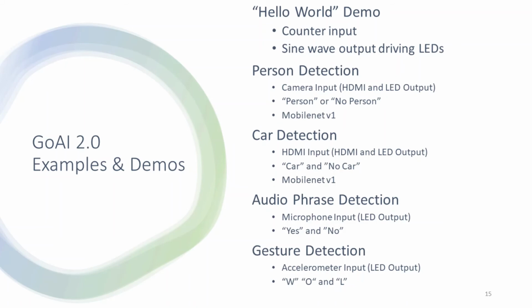So demos and examples. Currently, we have a Hello World demo, which takes an input value and predicts an output value, which would be the sine function of that input value. So for a given input value X, what is the sine of X? That's just a getting started demo so you can see how machine learning works for those that need that, and how our environment works.